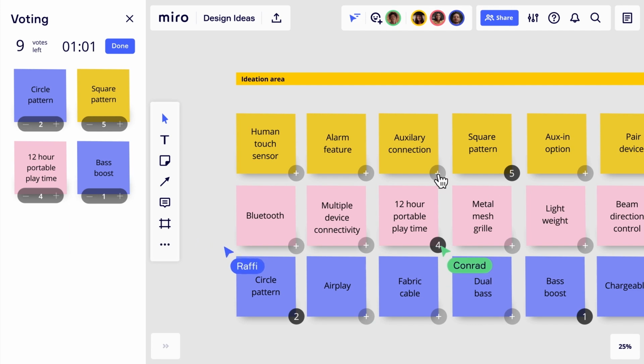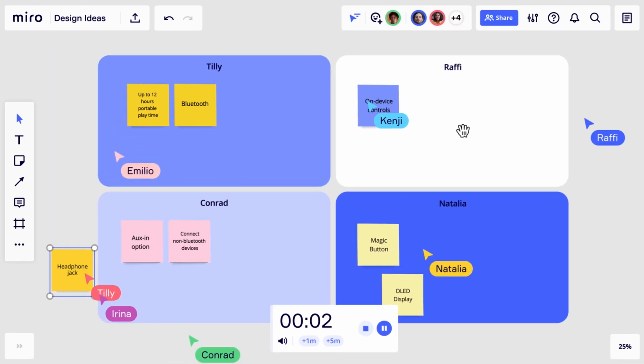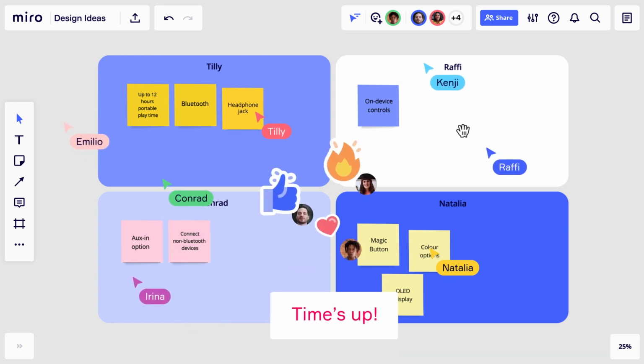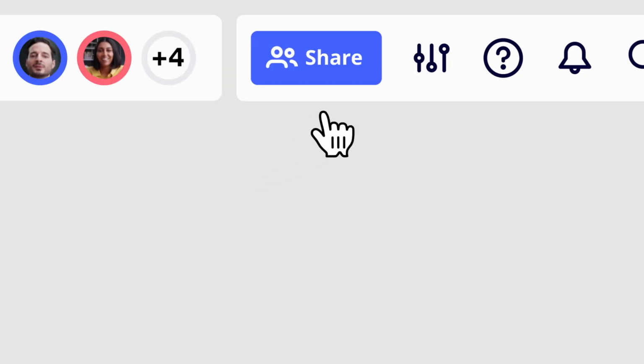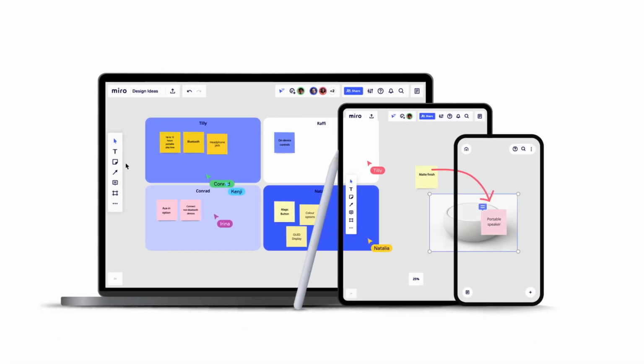Get your team to vote on ideas and stay on track with a flexible timer, keeping engagement high and goals in focus. When the meeting wraps, your ideas stay on the board, so you can check back on that golden comment or share your masterpiece far and wide to any device.